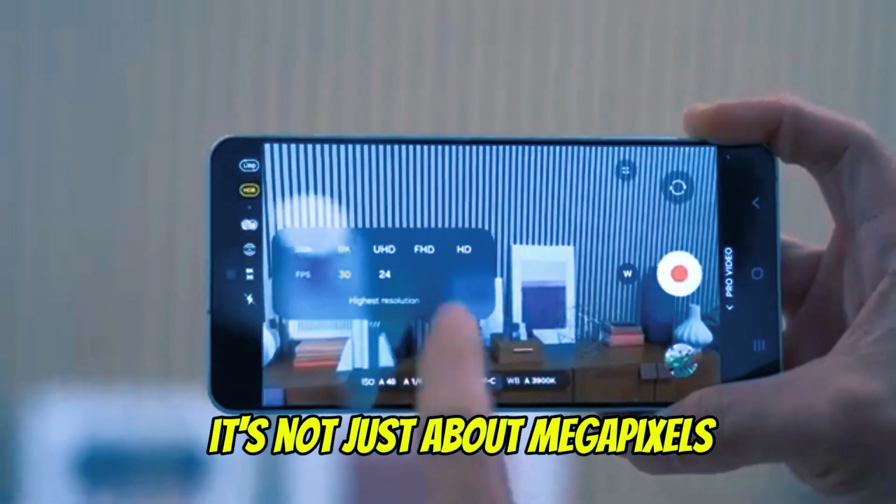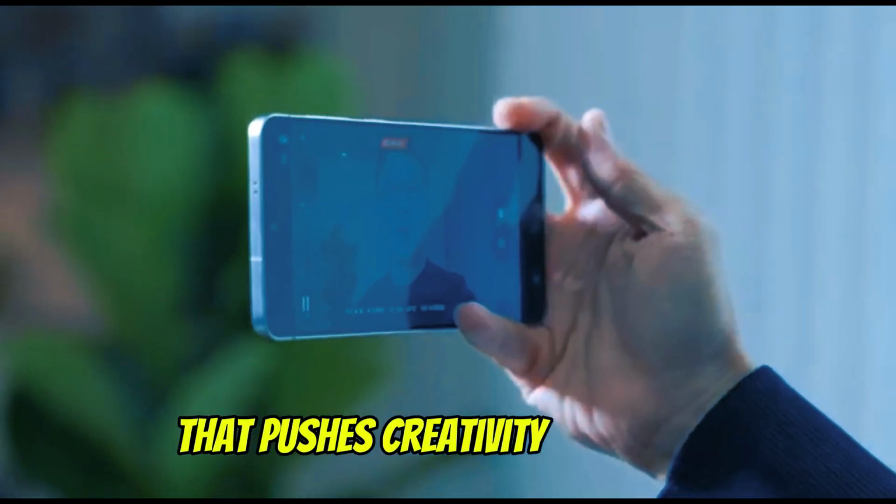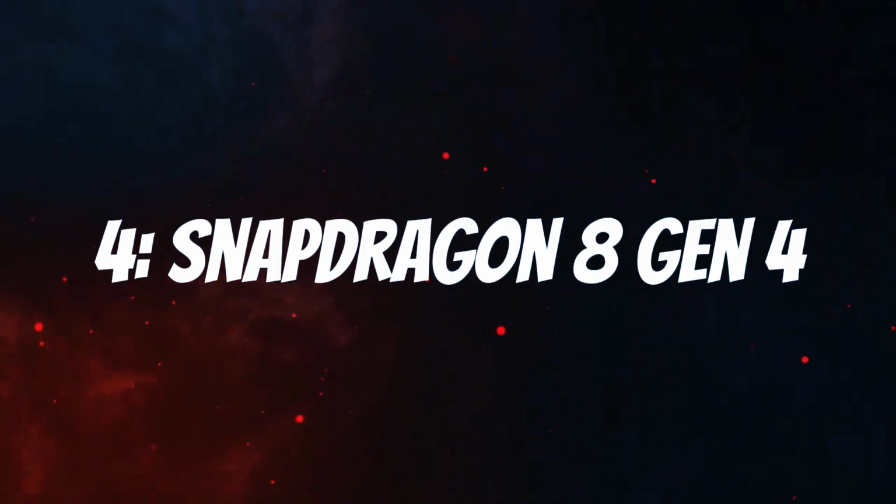It's not just about megapixels. It's about intelligent imaging that pushes creativity and quality beyond limits. 4. Snapdragon 8 Gen 4.